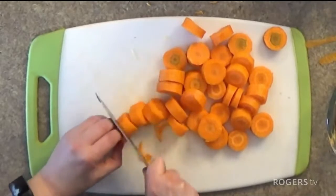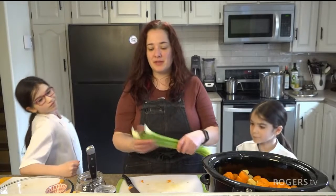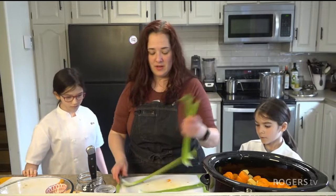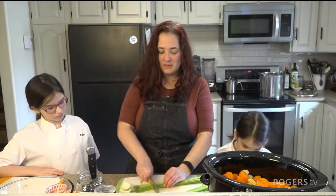Alrighty, so next we're going to take, it was supposed to be 3 ribs of celery, but my celery is small, so I'm using 4 this time.